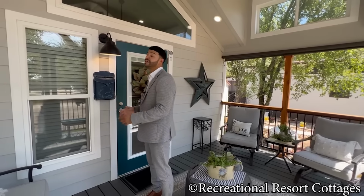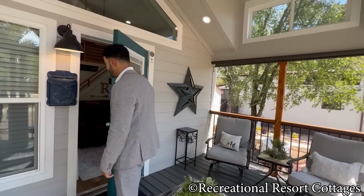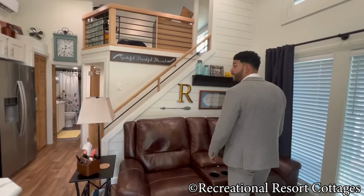Now, if you think you've seen it all on the exterior, come inside so I can show you what the Roberts call home. As we come in, you'll see right here, ooh, yes, I do love the Living Tiny with Mr. Tiny series, and no, it's not because there's AC in these models.